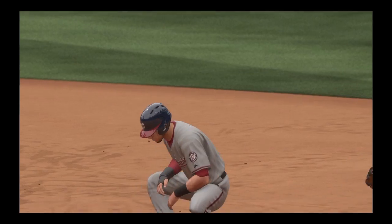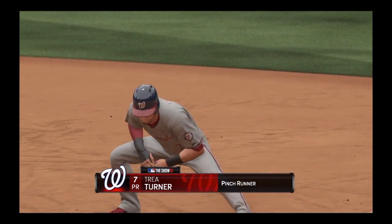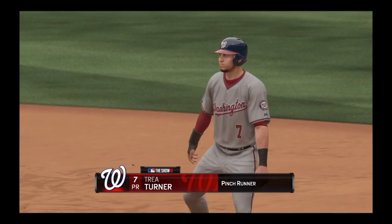Your attention, please. Time has been called, and we'll have a pinch runner at first for the Nationals, number 7, as he's the potential go-ahead run.